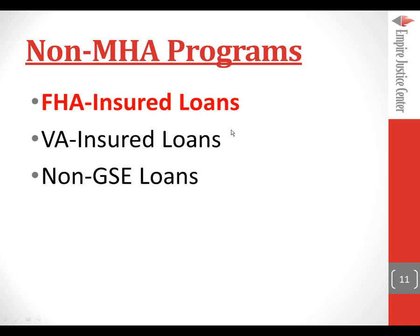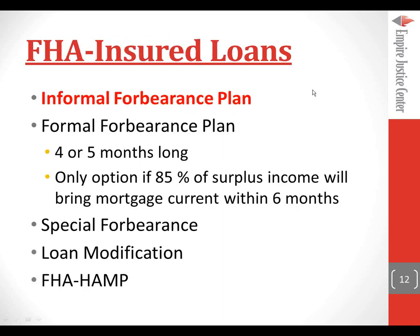What I'd like to focus on now is non-MHA programs. And that's going to include FHA, VA, and then non-GSE loans. So for FHA insured loans, as I'm sure most people on the call know, if you have an FHA mortgage, that is something you get when you get your mortgage. If it is an FHA mortgage, there are certain loss mitigation opportunities that are available.